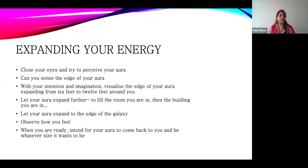What does it feel like, just with your intention and imagination, expanding your awareness beyond your body, and just visualizing or perceiving your aura expanding and then bringing it back. And just be very observant, like scientists, like explorers. What does it feel like? For some people, they might actually not feel anything going out, but they might feel it coming back in. They might feel a difference in their density. They might feel that they get into a trancey kind of state with it.